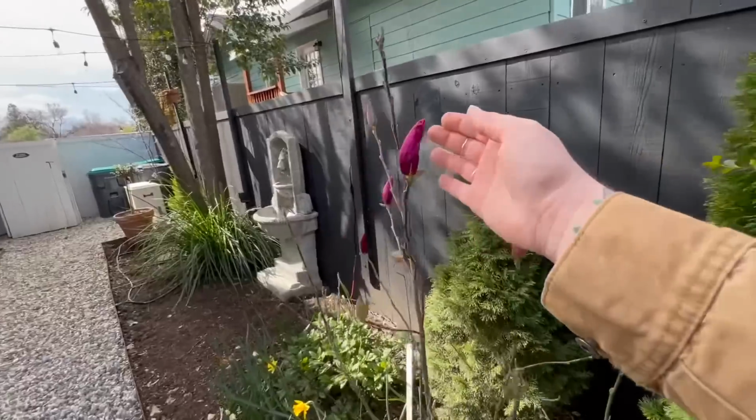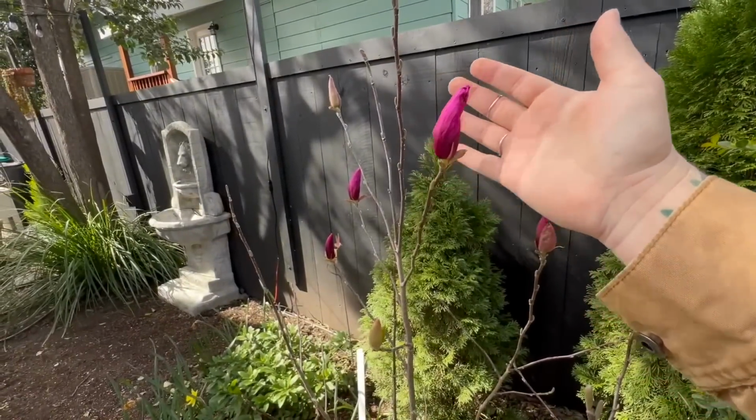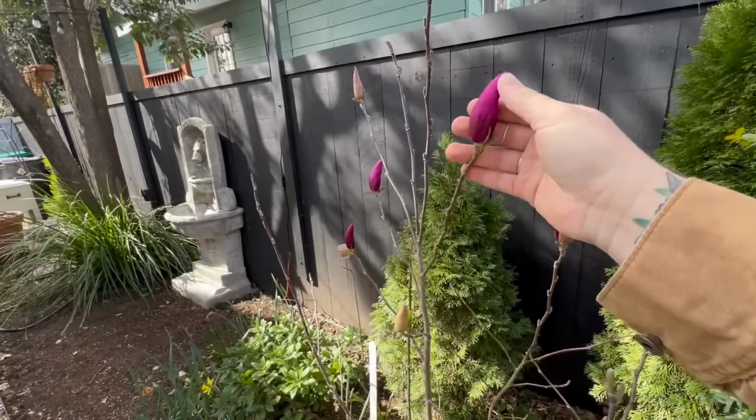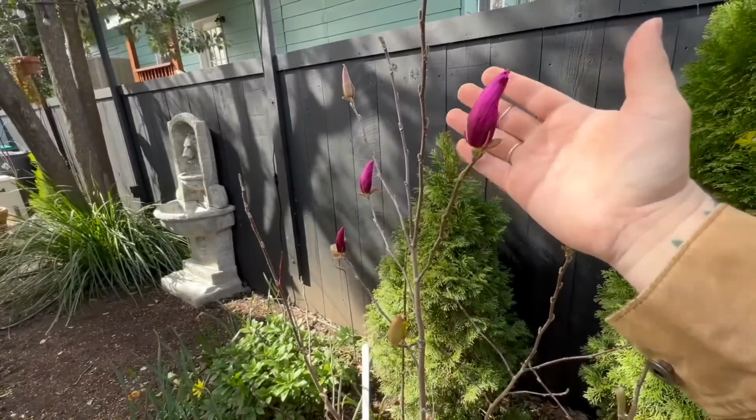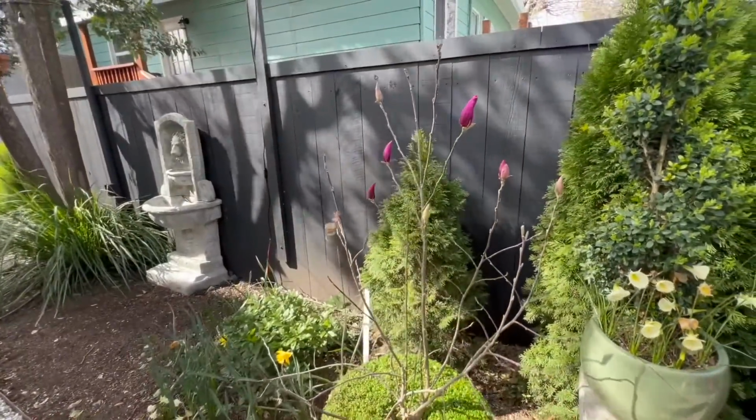But look, I have a magnolia coming. This is a magnolia called Ricky. I chose this one because it stays quite a bit smaller, and the blooms on it are this very, very dark purple color, and it blooms a little bit later than most magnolias.